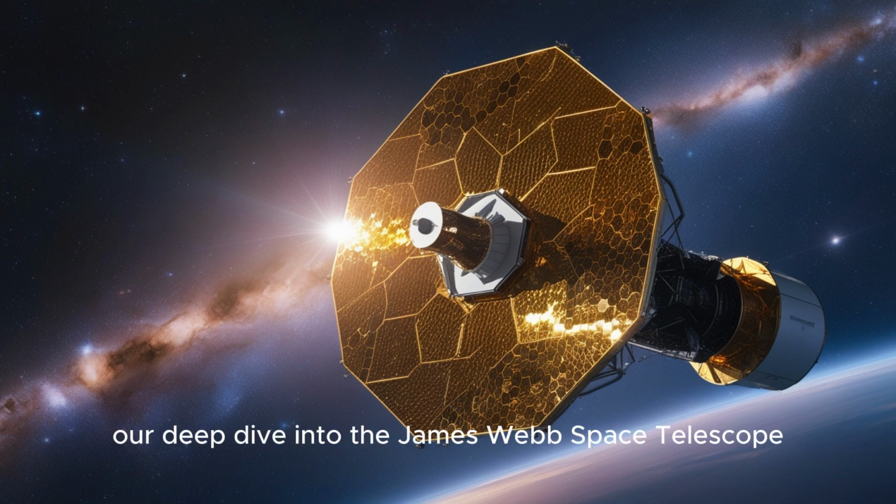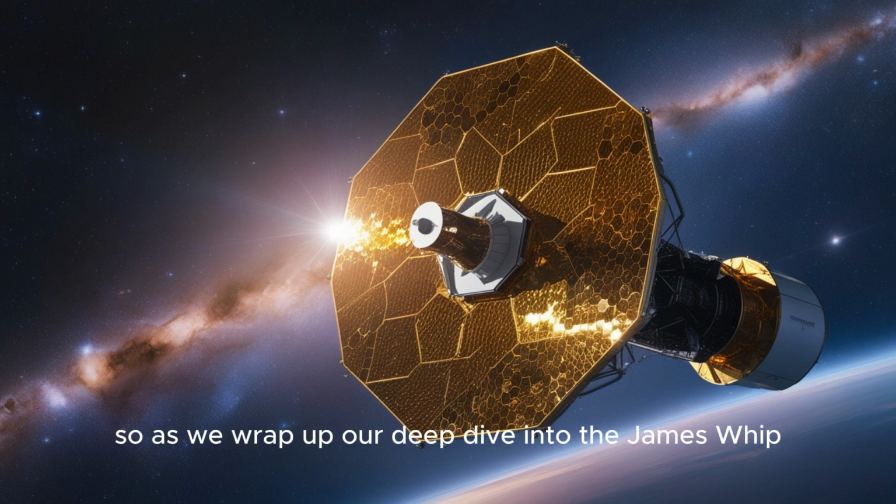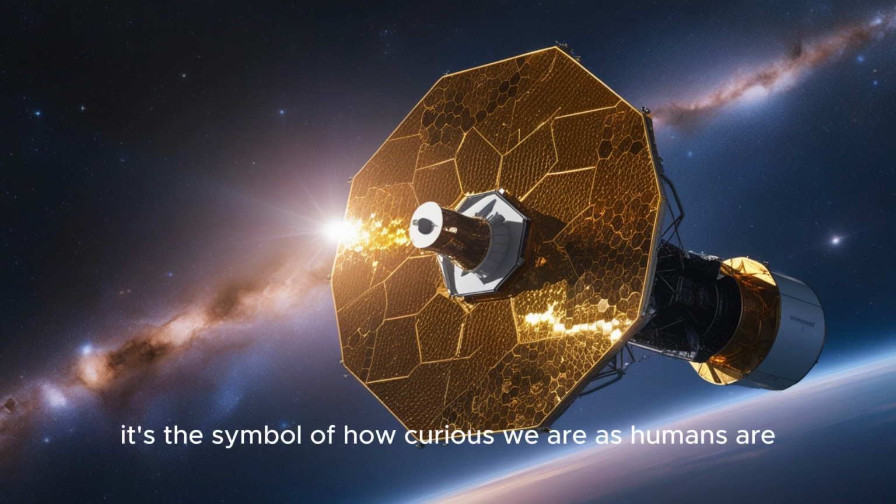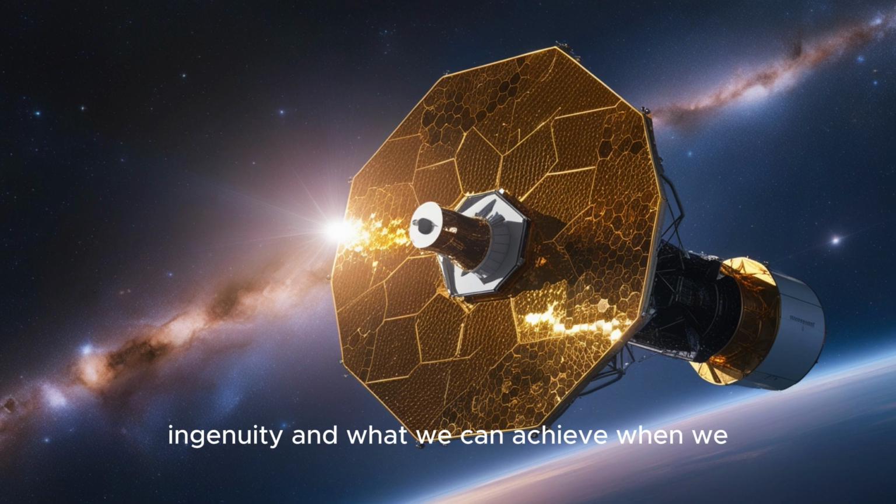So as we wrap up our deep dive into the James Webb Space Telescope, and all this incredible information you sent in, what's the one thing you hope our listener walks away with? For me, it's not just about the science. As amazing as all the discoveries are, it's more about realizing that the James Webb is for everyone. Yeah. It's the symbol of how curious we are as humans, our ingenuity, and what we can achieve when we all work together.